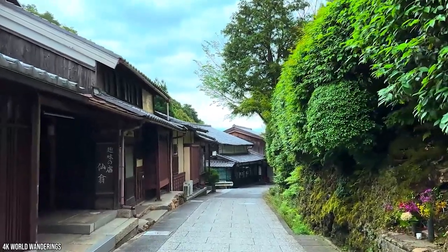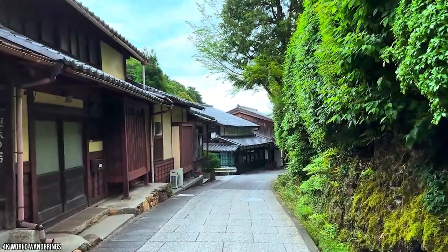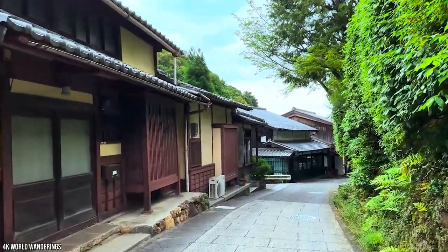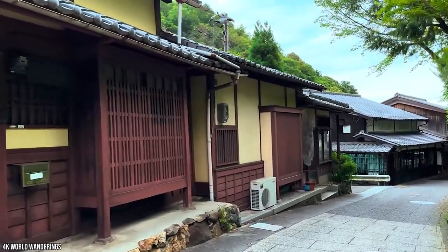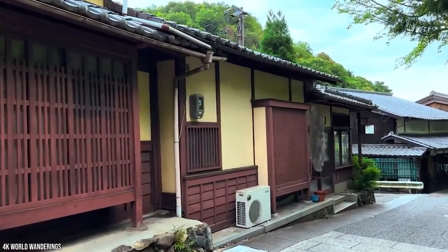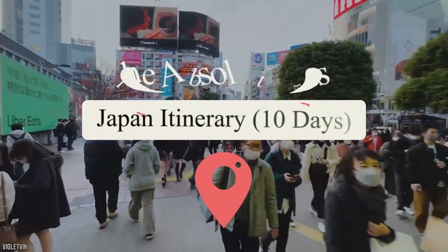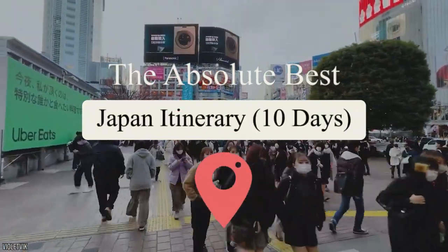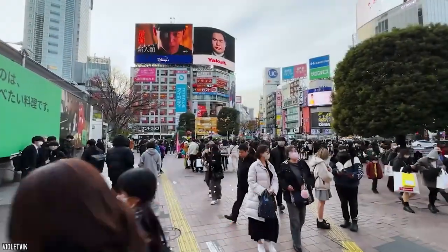Picture yourself beneath the fiery leaves of a Japanese maple, caught in the swirl of Tokyo's lively districts, or perhaps in quiet reflection by a Kyoto temple. You've set your sights on Japan, a nation that has mastered the art of weaving together the old and the new, the tranquil and the bustling, in an unforgettable symphony of experiences. Viewcation presents the absolute best Japan itinerary, 10 days.